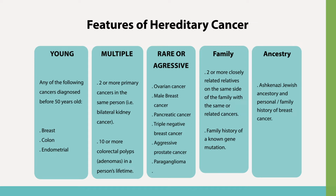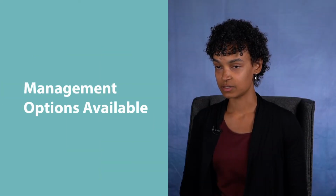Just a note that's not on this slide, sometimes we can get an increased suspicion for hereditary cancer based on genetic testing that can be done on a tumor test. Oncologists might order genetic testing on a tumor to help with treatment decisions, something called somatic testing. And if we get back a result on a tumor test in a gene that's associated with a hereditary cancer condition, that might indicate that there could be a higher likelihood for hereditary cancer and might warrant a referral for genetic counseling. And why do we care to learn about hereditary cancer?